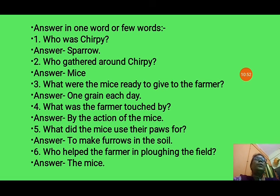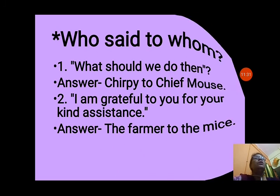Third is, what were the mice ready to give to the farmer? Mice were ready to give 1 grain each day to the farmer. Question number 4 was, what was the farmer touched by? The farmer was touched by the action of the mice because they were very helpful to the farmer. What did the mice use their paws for? To make furrows in the soil. They plowed the field with their paws. Who helped the farmer in plowing the field? Answer, the mice.